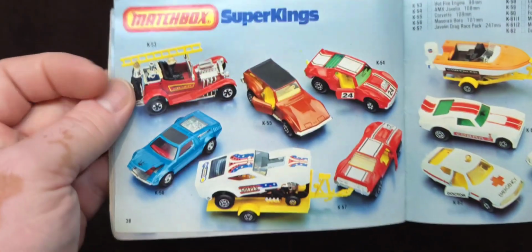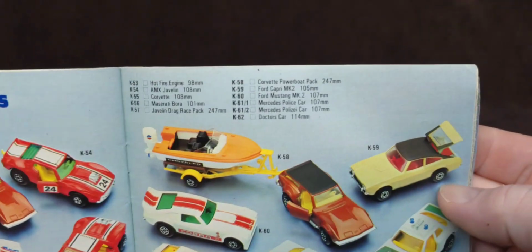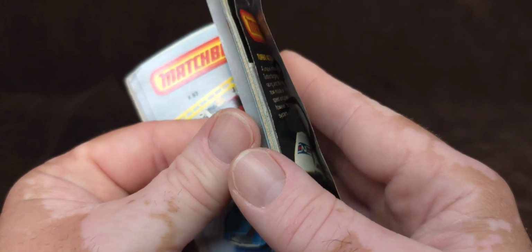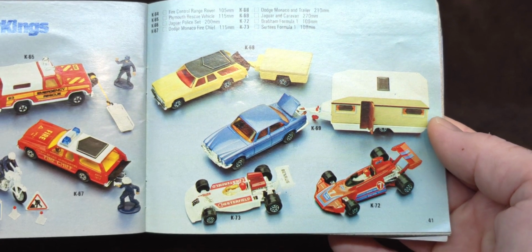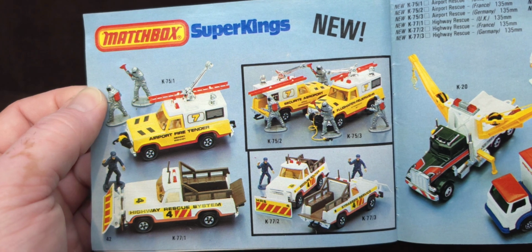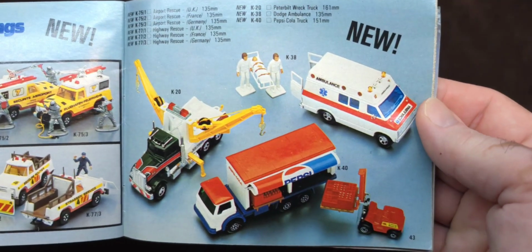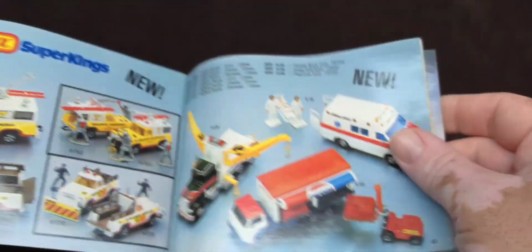Bike guy again. Okay, then we have these beauties. Ooh, Maserati. Very nice. K56. K56. Maserati Bora. Oh. Cool. Mercedes cop cars. We have these things. Super Kings. Beautiful little campers. Mercedes. Super Kings, new, nice. They have the fire guys, firemen, airport fire tender, very cool. Ooh, look at that little Pepsi thing with the roll-up situation. I like it.